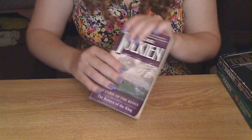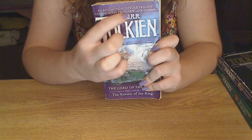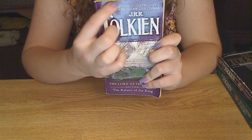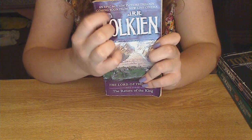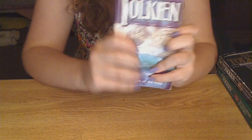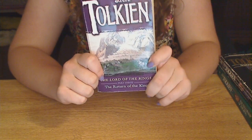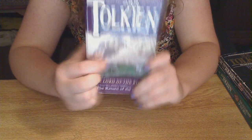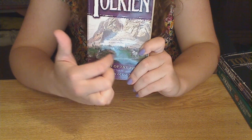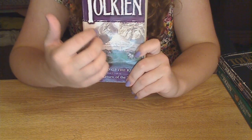And the last one I got is another copy. And this one came out around the time that Peter Jackson's films were coming out. So it's not as old as these two here. And this is The Return of the King. And the cover art is by Ted Naismith, who is a famous artist, more modern, I guess, in the Tolkien community.